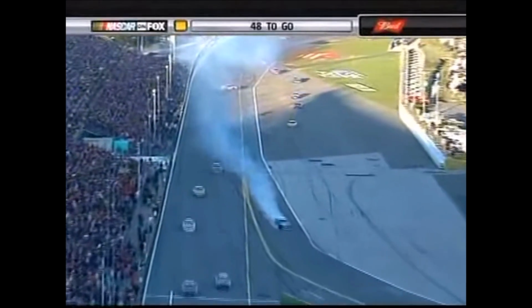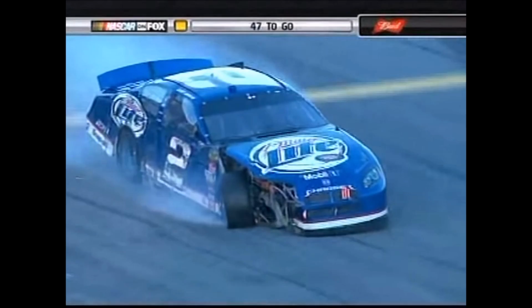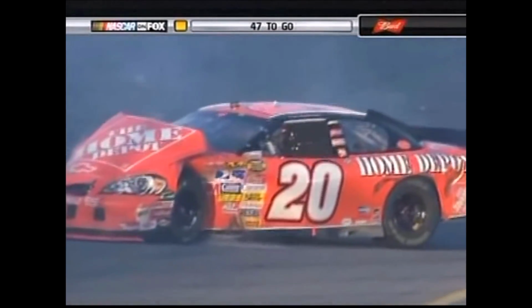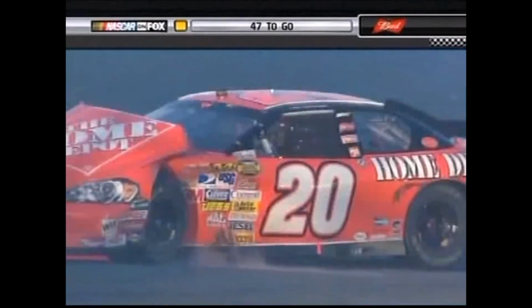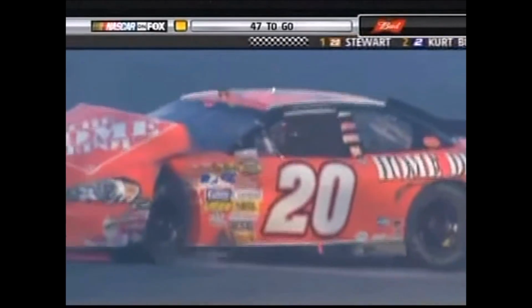Crash in turn 4. Man, and there in the midst of it sits Tony Stewart and Kurt Busch, the two leaders. I believe, I'm not sure, but I believe Tony got a little loose all at once. Kurt Busch, the 2, will go straight to the garage area. I'm worried about you. I ain't worried about that car. That was Greg Zipadelli, Stewart's crew chief. And the strongest Chevy and the strongest Dodge in Daytona are wrecked.